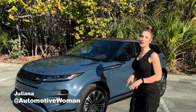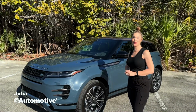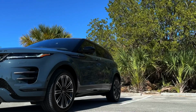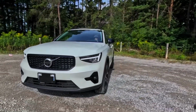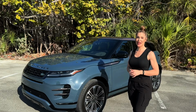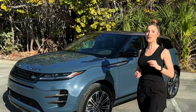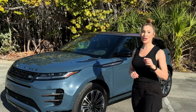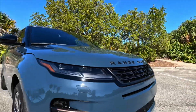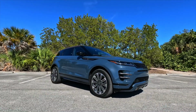This week I've been behind the wheel of the 2025 Range Rover Evoque, a luxury subcompact crossover competing against the likes of the Volvo XC40 and the BMW X1, just to name two of its competitors. And on my next episode of 3 Minute Thursday, I'm gonna offer you a showdown to see which one earns your hard-earned cash. But this episode is all about the Evoque, and I'm going to tell you why you need to spend an extra $5,000.